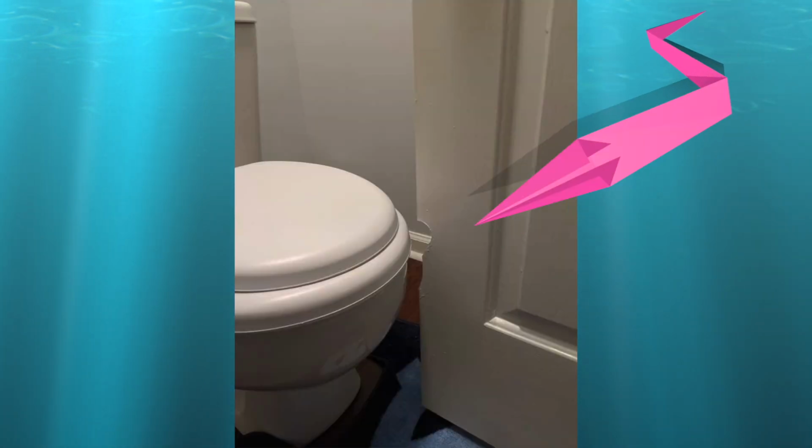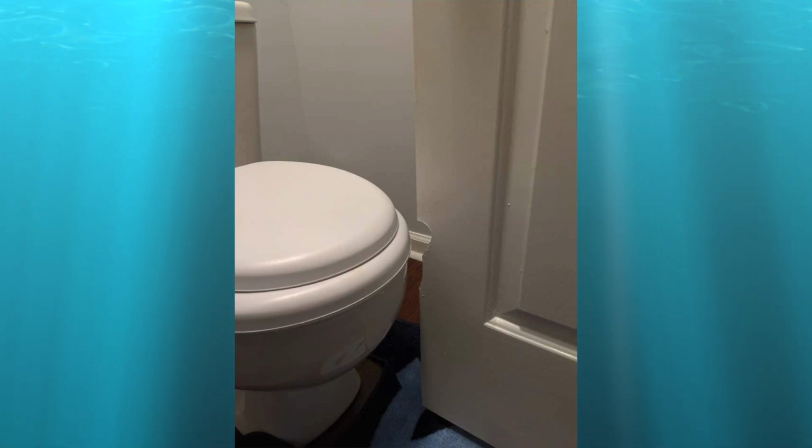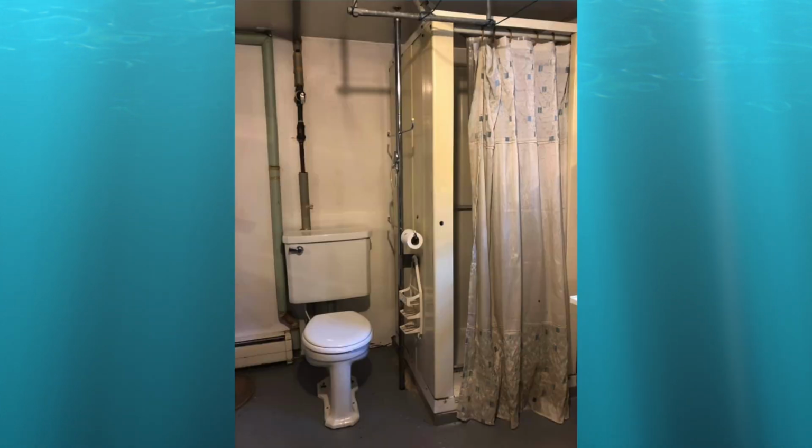Some people's toilets didn't quite fit in the spot for them to open the door. So they got a little creative in where they're gonna cut the door. I guess they thought the home buyers wouldn't notice. So this is in a basement, and the toilet and the shower are right next to each other, and it's wide open. So hopefully no one's walking down the stairs as you're doing your duty in the basement.